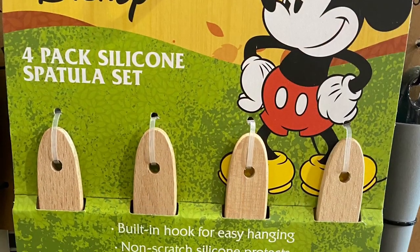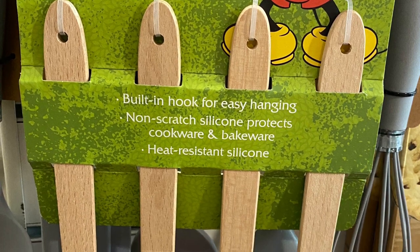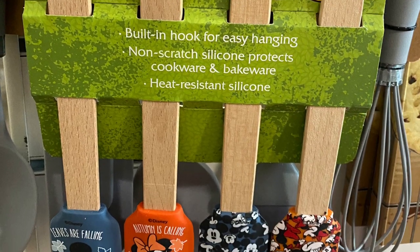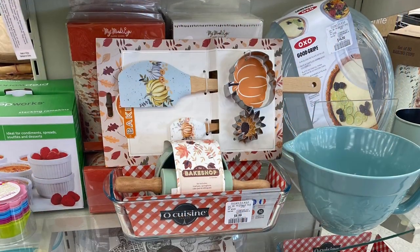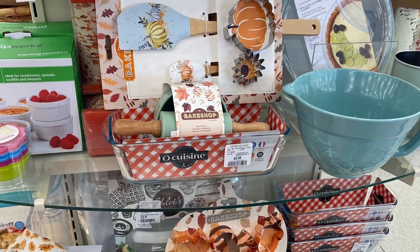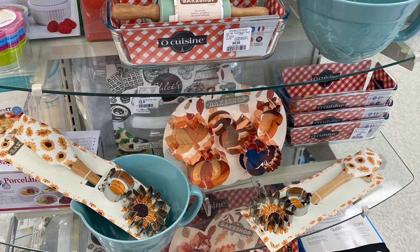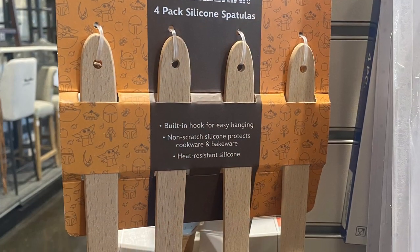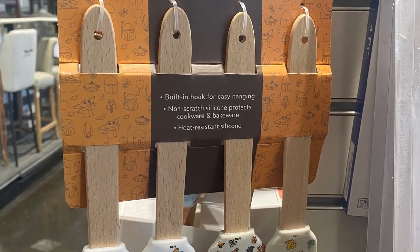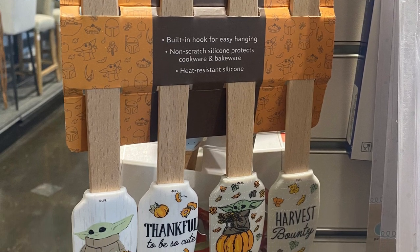Happy Holidays, that was cute. They also had Mickey, Disney ones, so Mickey and Minnie. Set of four. Leaves Are Falling, Autumn Is Calling, there's Mickey and Minnie. They had one with the gourds there, the rolling pins, sunflowers, so lots of great baking sets here. Lots of cookie cutters. They also had the Mandalorian, the child, of course. So you got a set of four there.